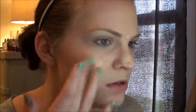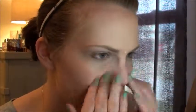Interesting. I'm just going to take a little bit more on like my nose and on the tops of my cheekbones where I have a little bit more redness. I know it's not going to cover all of it, but just to cover a little bit more. Oh wow. That's really nice. And just a little more on some acne scars that I have. I typically don't like to apply concealer like on any blemishes or anything like that, but I might have to today.